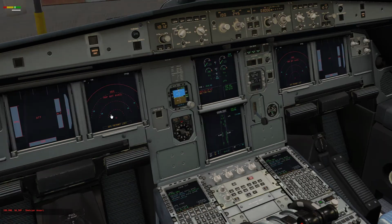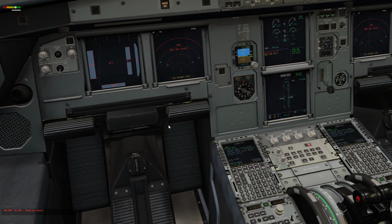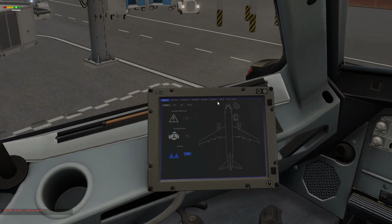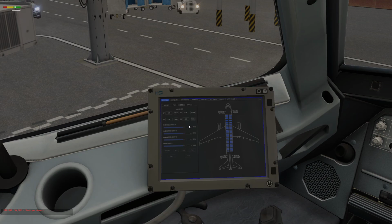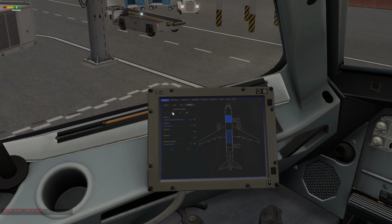We were really moving there for a second. Okay. Guess that's just the wind moving the airplane. It felt pretty crazy. On final.